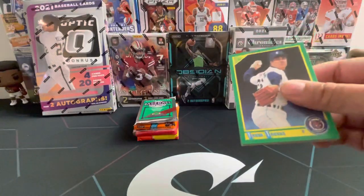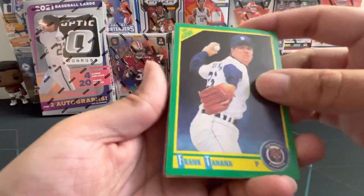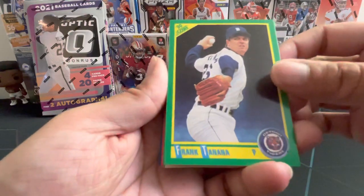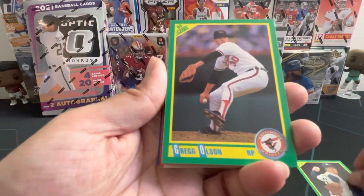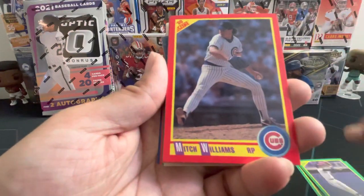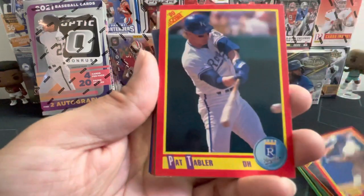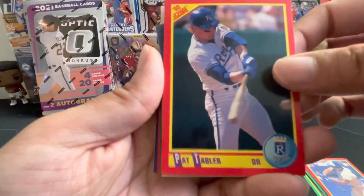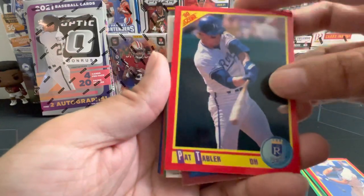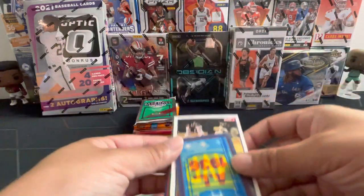I'm not old enough to be familiar with all the rookies of this class. I think Score will tell you if it's a rookie card, so let's see. We start with Frank Tanana, Greg Olson, Nelson Liriano, Mitch Williams, Junior Felix, Pat Tabler. Oh, there goes our special card in the middle. Let's check it out. I don't know what it is, so let's move that.